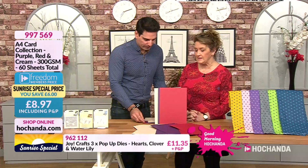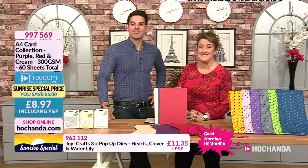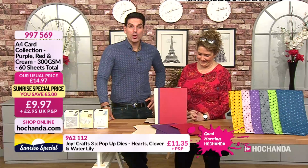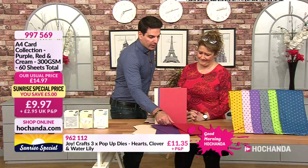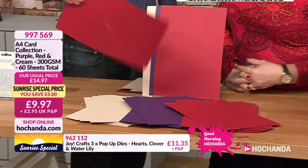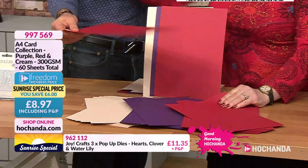So, lovely. £8.97, so less than £9, delivered to your door. 60 sheets. Wow. Really good quality as well, so you can feel, definitely construction weight. So 300 GSM. It will die cut beautifully as well.